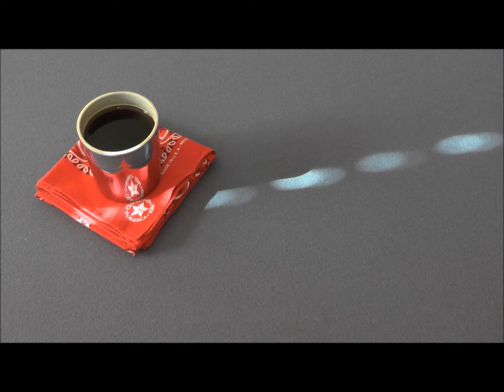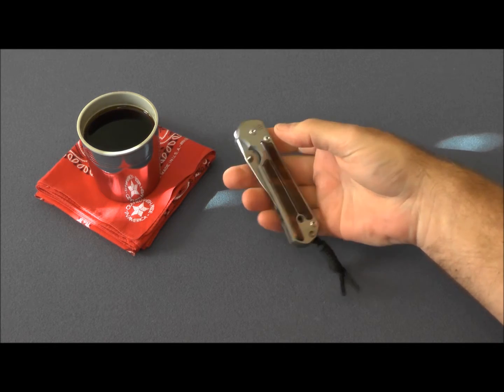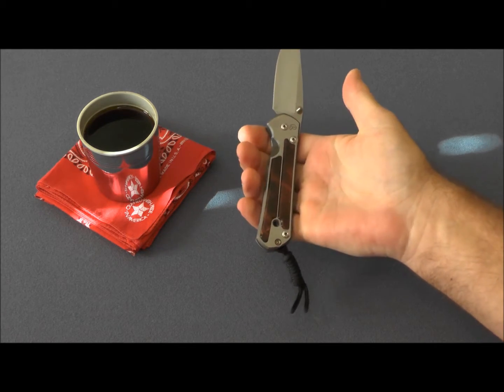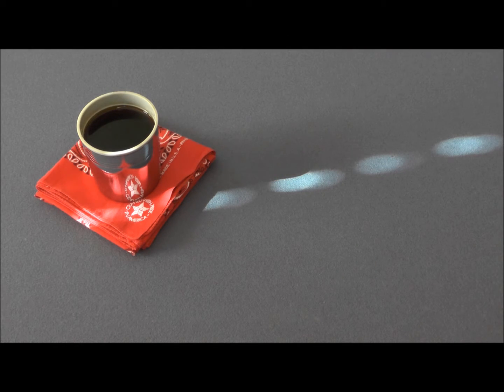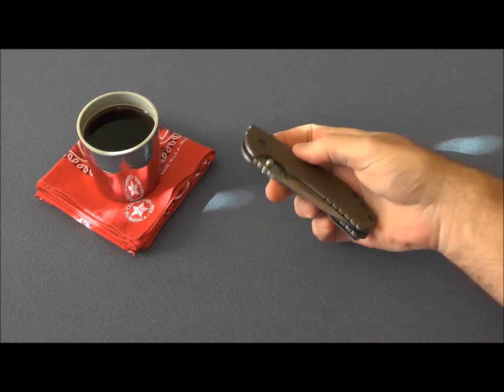Even my large Sebenza feels different in my hand now. It has a 4 3/4 inch handle, but it just feels adequate, and the overall design of the Sebenza has me viewing it almost as a gentleman folder. Well, I'm exaggerating just a little bit, but why are my knives feeling smaller lately? I think it's because of this knife, the ZT-561.